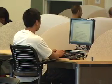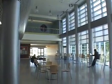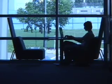From my interactions with the students, they love it. It's a very comfortable place for them to learn and they enjoy the natural lighting that's part of the campus, the colors, and just the environmental features of a healthy learning space.